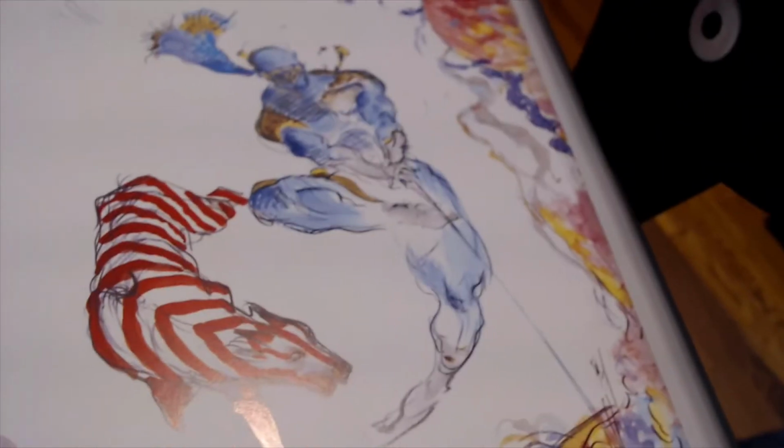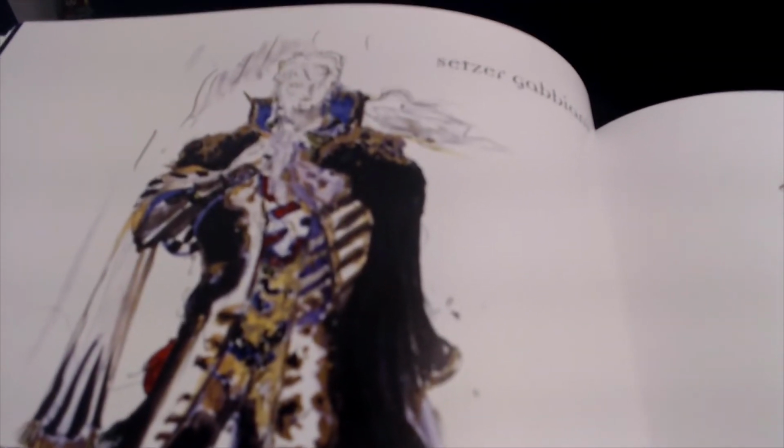And him again with Interceptor, using some of their magic together. Really, really cool. There's a lot of art of Shadow. Here's Setzer. He's in Kingdom Hearts. You fight him in Kingdom Hearts 2. He's like the struggle tournament champion.